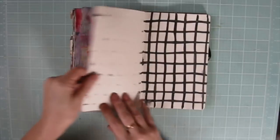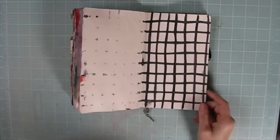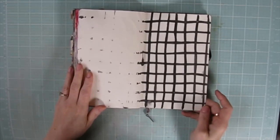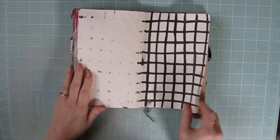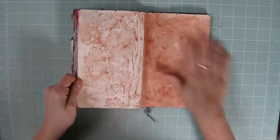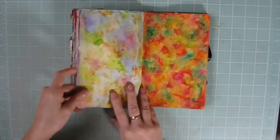And I have a few more pages. I don't know where I'm going with this. We were watching The Omen last night, and I started drawing a grid. I don't know why. Maybe I'll go in and put a different color in each box or something. I don't know. But anyway, that one I had extra paint, so I put it there.